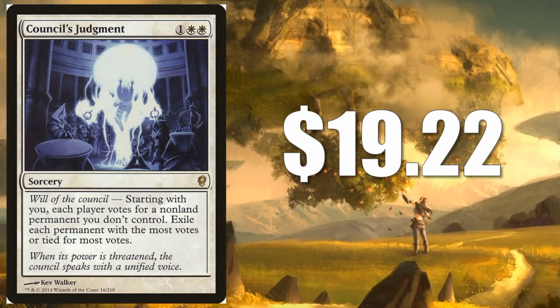We'll leave Eldrazi behind and go into white with Council's Judgment at $19.22. This is a Legacy staple, sees play in Death and Taxes, Miracles, and many other decks right now in the format. And it's a tough card to reprint. However, could it show up in Modern Horizons?